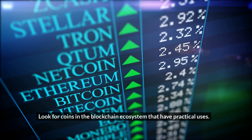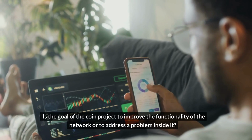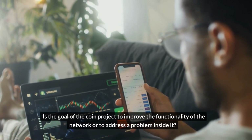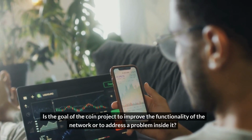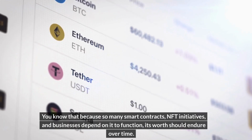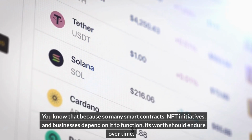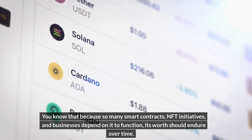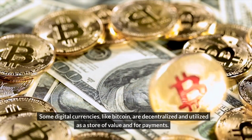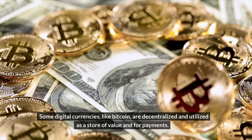Look for coins in the blockchain ecosystem that have practical uses. Is the goal of the coin project to improve the functionality of the network or to address a problem inside it? Ethereum is one such case in point. You know that because so many smart contracts, NFT initiatives, and businesses depend on it to function, its worth should endure over time. Some digital currencies, like Bitcoin, are decentralized and utilized as a store of value and for payments.